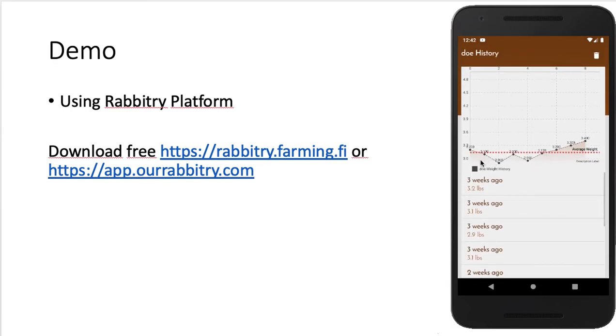As you can see here, the trend before the breeding was 3.1 and 2.9, somewhere around 3. But if there was a successful breeding, then the weight should increase here. So you should see an upward graph here. And if you see something like this, that means that your doe is pregnant. So this is one way you can keep track of the weight, and then using that graph you can predict whether your doe is pregnant or not.